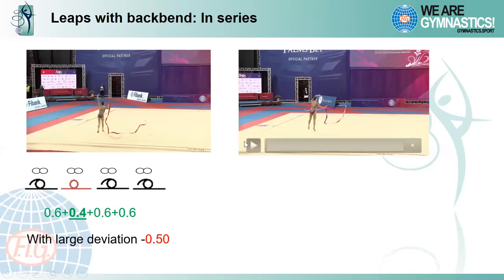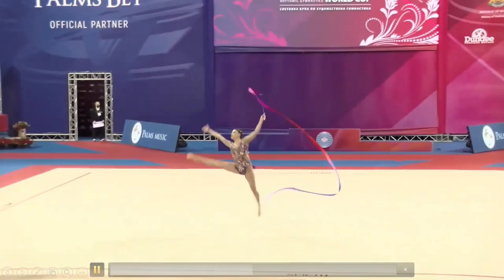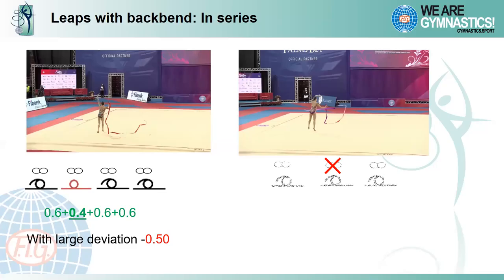One more time. Did you see that there was no medium circle or large circle in the second jump? So we will give 06:00+06.